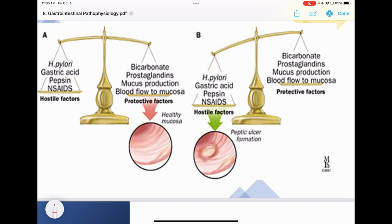If someone already has issues with gastritis, they have stomach upset, acid reflux, and they're complaining of pain, are you going to give them an NSAID? No, because they already have a weakened protective mechanism. By giving them an NSAID, you're going to make it even worse. So these are things to start thinking about when you're prescribing medication. What do they have? What's going on?